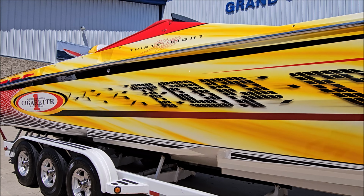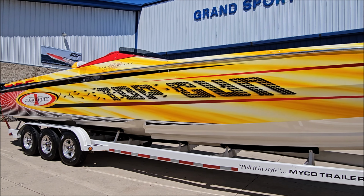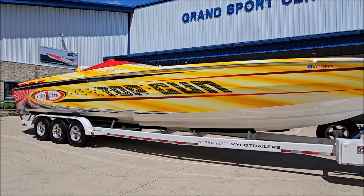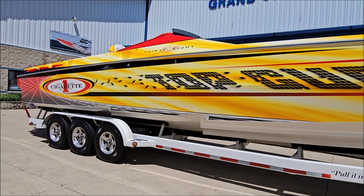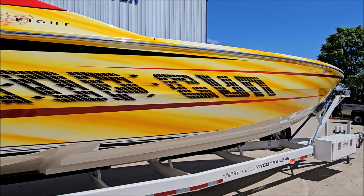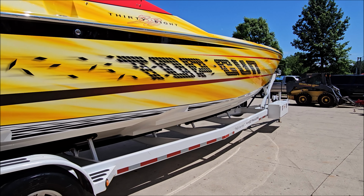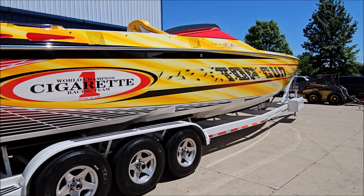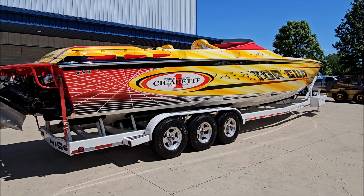Powered by twin Mercury Racing 525 EFI engines. Fresh rebuilds. Bravo XR drives. Sportmaster lowers. Boat's equipped with stainless rubrail, pop-up cleats. Has a low-profile windscreen. Also has a color-matched swim platform with the Cigarette logo. Sits on a beautiful triple-axle Myco trailer. Trailer has toolbox and aluminum wheels.